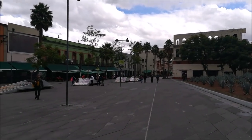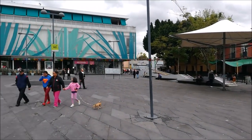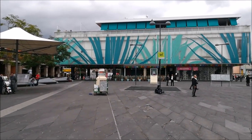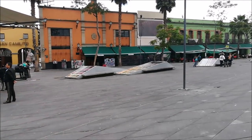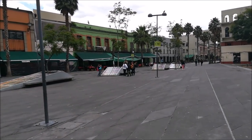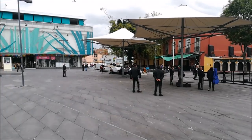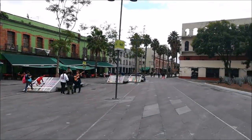I'm looking for the statue of Garibaldi. I thought it would be somewhere here in the middle of this square. It's not, and there are all these mariachis, but because it's probably only 2 p.m., it's too early for them to start playing. There is one playing. So yes, I was told that all the action happens in the evening when it's dark. At least you know now what time to come here.